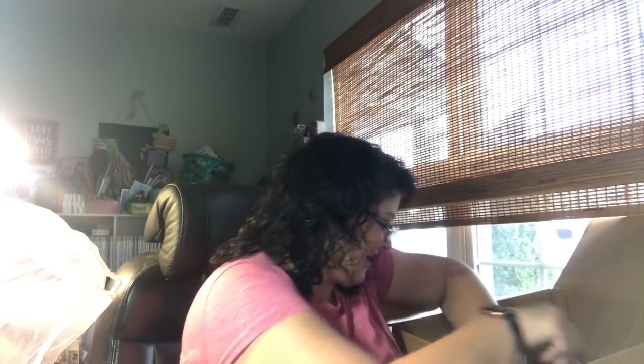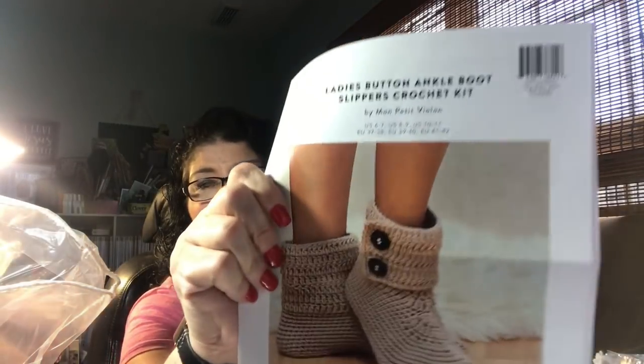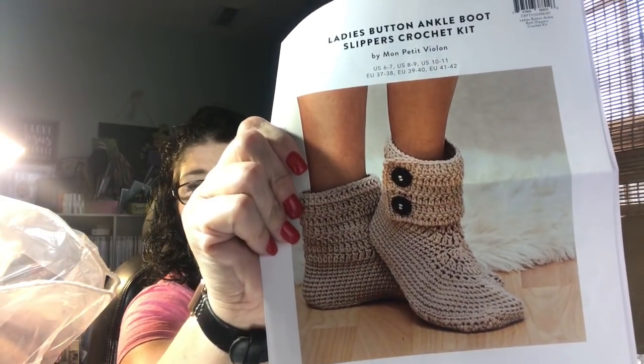I think I'm going to show you this one last because that one I'm excited about. Oh, I got these. Wow, I got lavender for sure. So let me show you the yarn. This is the yarn, light lavender. It's very pretty, and I am going to make these slippers with it. I don't know why I picked lavender, but I thought it was a pretty color. Aren't those cute?